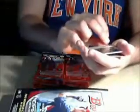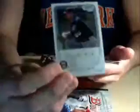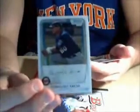We have a Chrome belonging to the Dodgers, Blake Smith. Another Chrome belonging to the Twins, Oswaldo Arcia. Oswaldo. And a base belonging to the Reds. I want to go back to the Albert Cartwright. Yep. That was number 80 of 799. That's an Astros hit out of 799? Yep. Okay, cool.